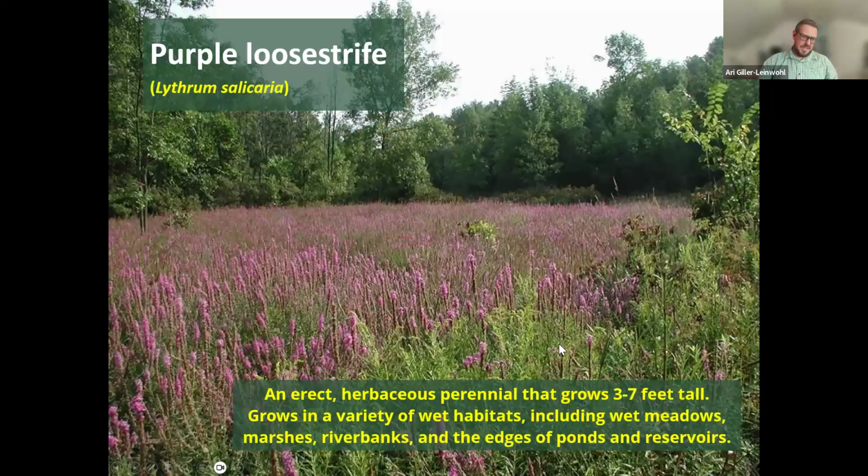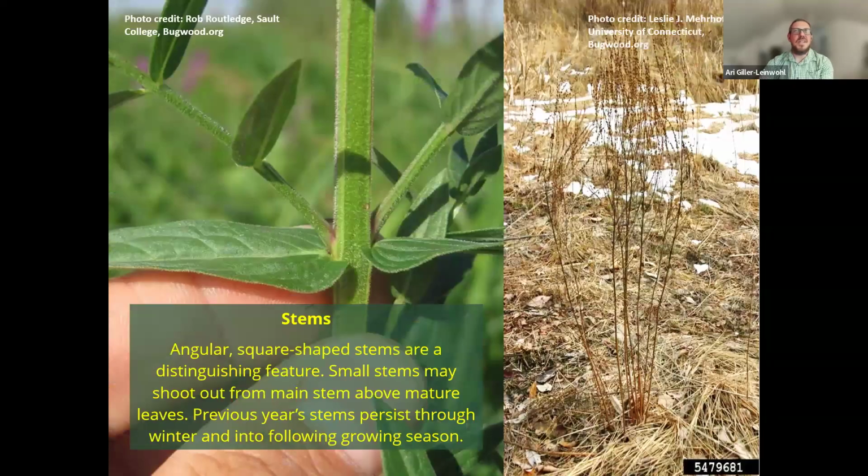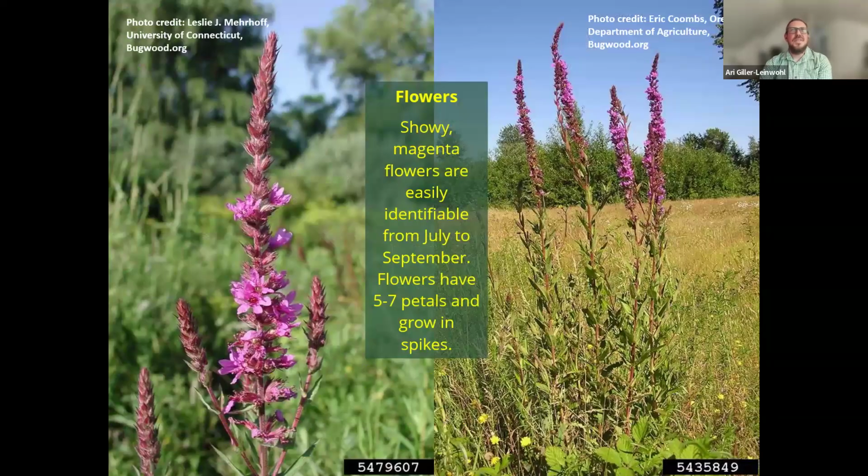So purple loosestrife is another riparian wet habitat plant that is of concern in the Adirondacks. A key distinguishing factor in terms of ID are these leaves that clasp to the stem, and the stem itself is square. So I definitely use that for identification. These flowers are of concern because they form seeds, and a plant can have millions of seeds.